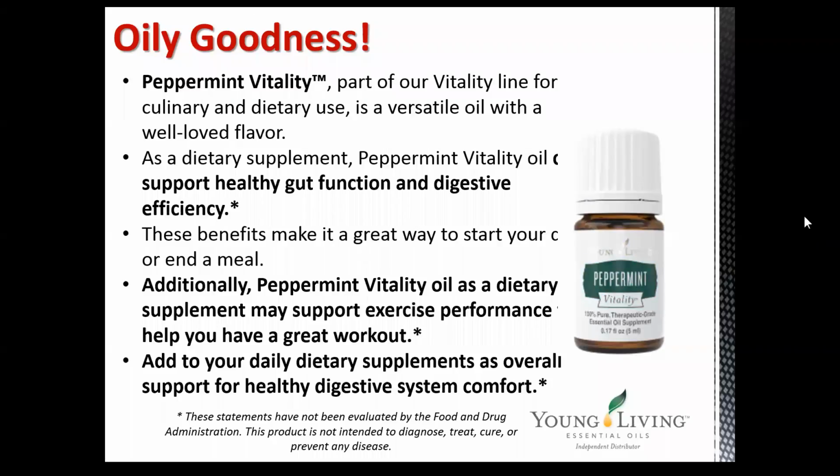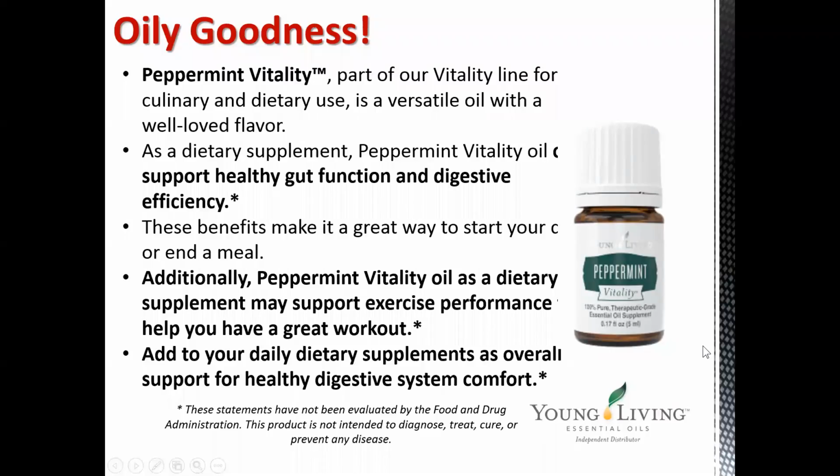Peppermint Vitality. This is another internal use oil for dietary use. Peppermint Vitality supports healthy gut function and digestive efficiency. It makes a great way to start or end a meal. And Peppermint Vitality oil is a dietary supplement. It can support exercise performance and help you have a great workout. Add it to your daily dietary supplements as overall support for a healthy digestive system and comfort.